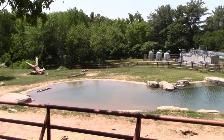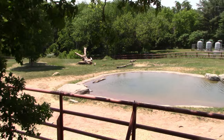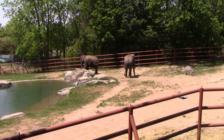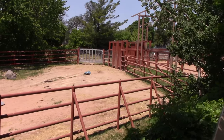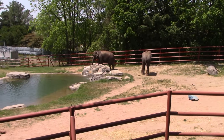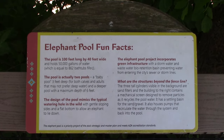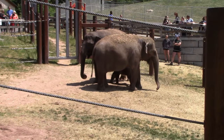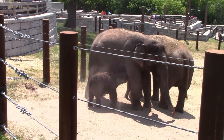So yeah, in order for zoos to have elephants, they have to have enough acreage for the elephants. African elephants are larger than Asian elephants, therefore they need even more space. So a lot of these smaller zoos lost their elephants because they didn't have adequate space for them. Elephant pool fun facts. One of the babies is having some lunch.